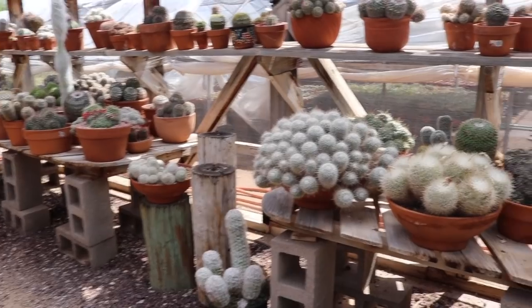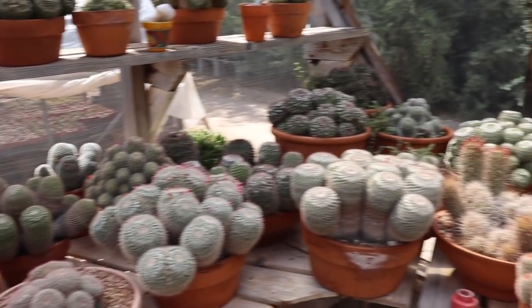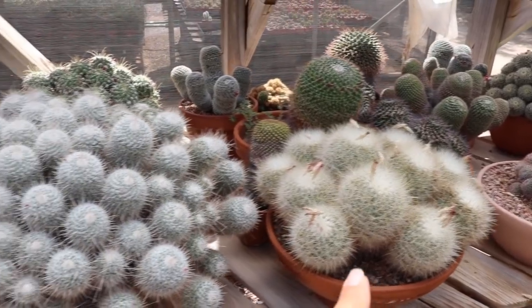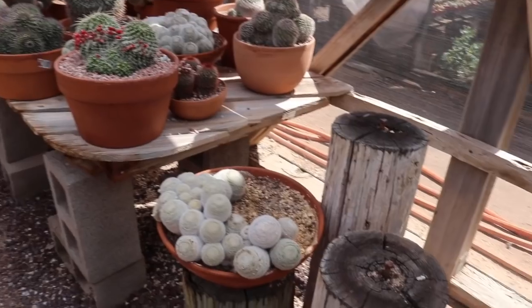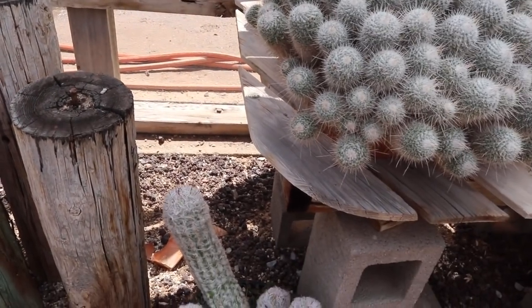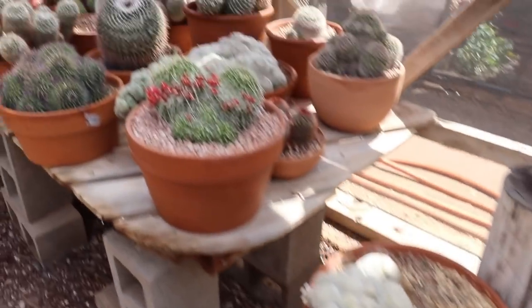It's just fun to check them out, you know. Fuzzy, yes, I see it. I love all the fuzzy ones. Very cute. Well, wait, not all the fuzzy ones. That one, yeah, I don't love that one.